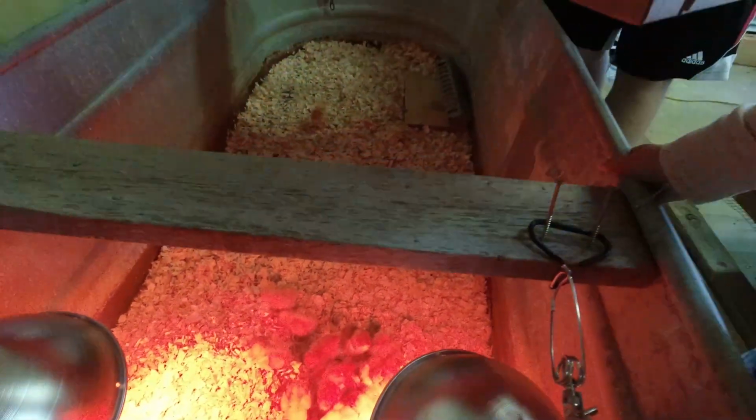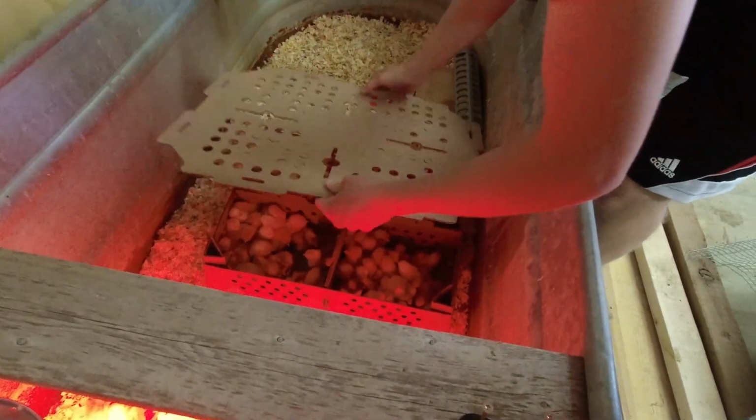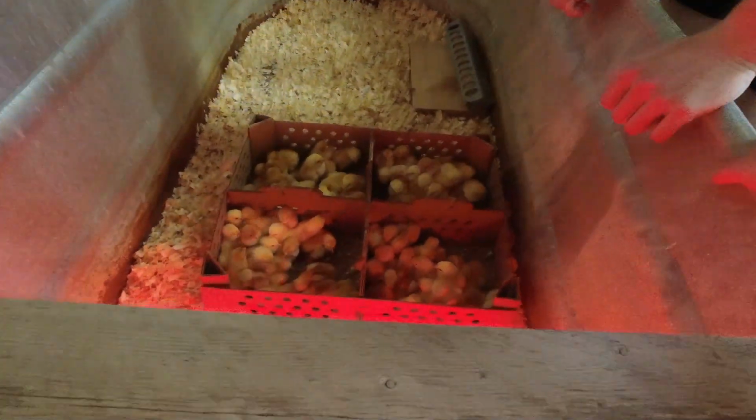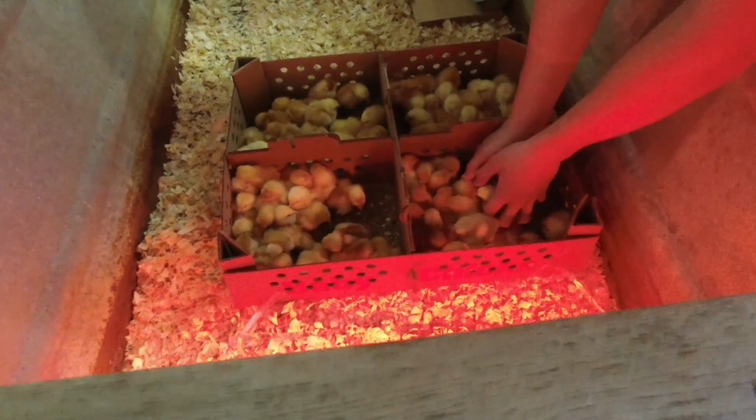Okay, so now we'll get the other box out. So here's the other box. Hopefully there's 90 in here, because I would think they'd give us a couple extra. Okay, so go ahead and pull them out. Count them as you do them.